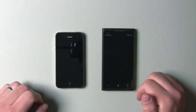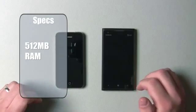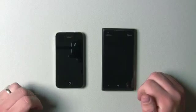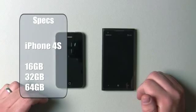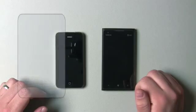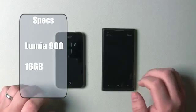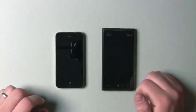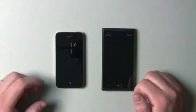Both of these phones have 512 megabytes of RAM used for the system or the CPU, and then we have storage options. On the iPhone 4S, we have a 16, 32, or 64 gigabyte option. On the Lumia 900, we have 16 gigabytes internal storage. Neither phone is upgradable. When it comes to the screen, the iPhone 4S has a higher resolution screen but smaller screen.